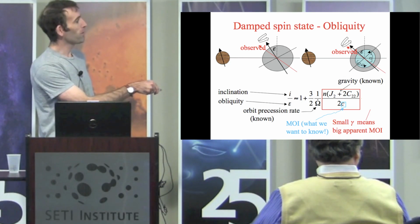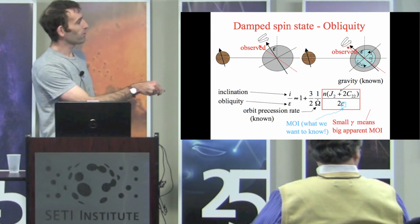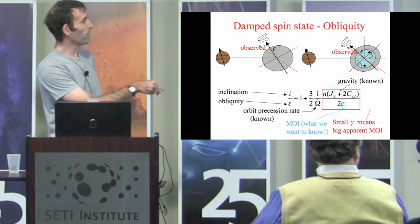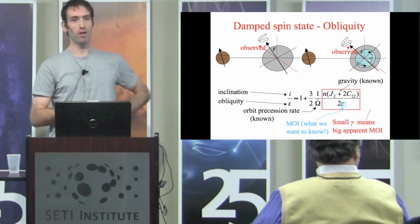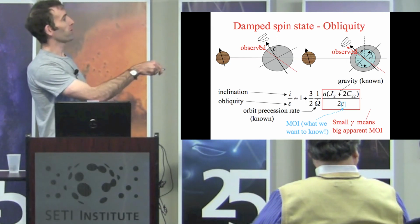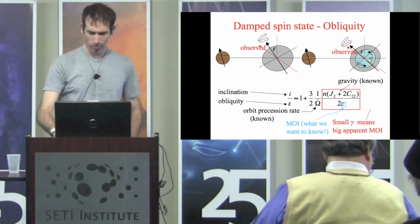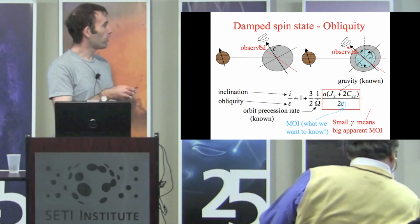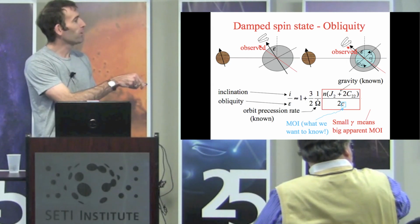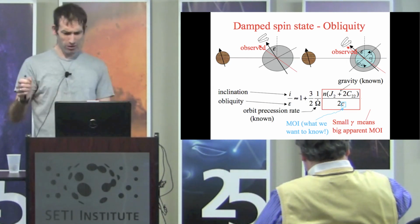And so you measure the obliquity, you get a moment of inertia. And if your obliquity is big, then your moment of inertia is big. And so this is the equation that I'm just plotting here in words. For obscure reasons, the thing that we're actually going to plot is this thing, gamma. Gamma is big if the moment of inertia is small and vice versa. That's really just a detail.